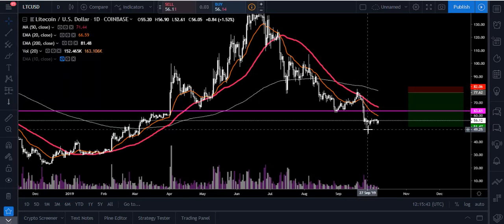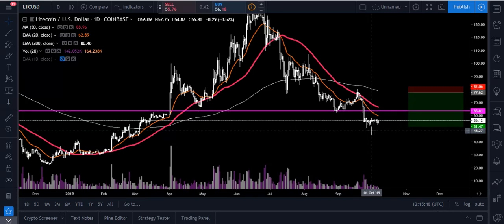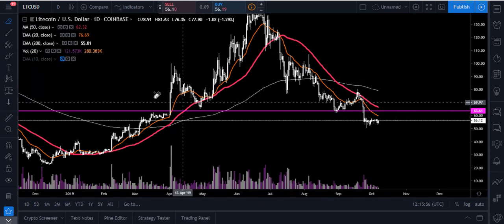Because a lot of times when you get these big pushes down or these big pushes up, guys, a lot of times they just happen so fast, and you really don't have to worry about the price going back up and pinging out your stop loss. So that's the type of stuff that I like to look for. But in terms of right now, take a look at this.